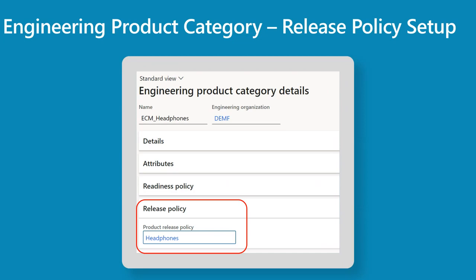So use this product release policy field to select the release policy that applies to the products that belong to this category. In this example of headphones, we have set up the product release policy as headphones. We'll again cover this in detail in a later section: how you can set up the product release policy for the operational company utilizing item template, BOM template, route template, and settings to copy BOM and route, etc.